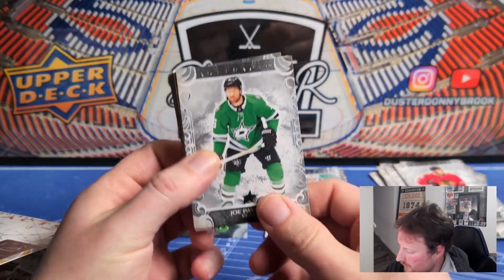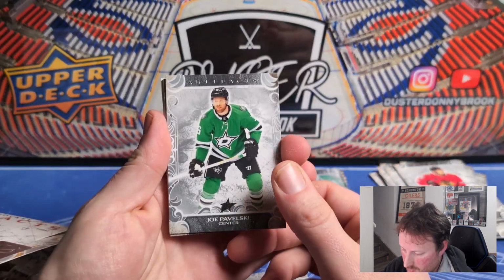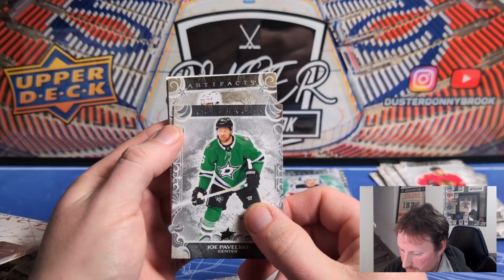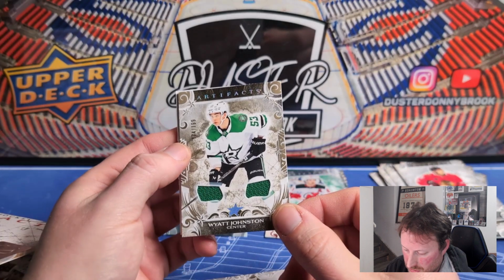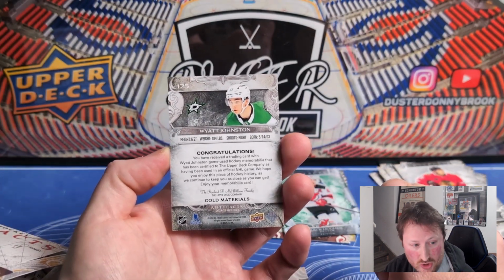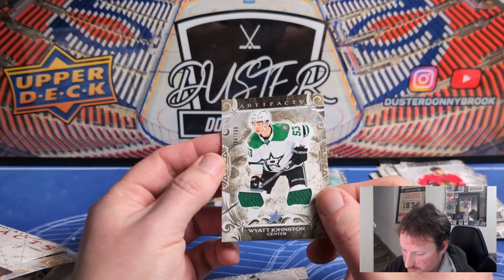All right, well, here's our mem card that we're pretty much guaranteed. Cam Fowler. So we got Joe Pavelski. It's only 3 cards in this pack. So gonna be a base jersey, I would imagine, of, well, it's Wyatt Johnson. So that's not so bad. He's not a rookie this year, but at least a Wyatt Johnson dual patch card there. And yeah, out of 199. Well, gold materials. That's cool. They put it on there as well, even for the materials card. So it is gold, I guess.